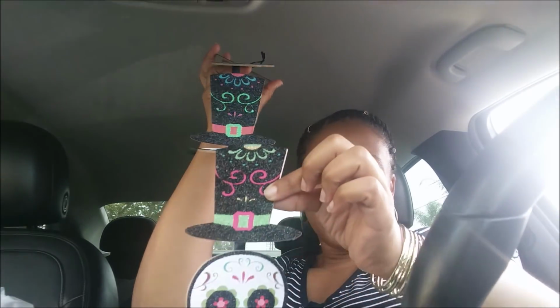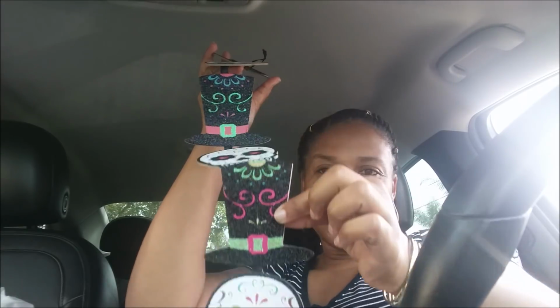And Lord knows I was like, girl, you don't need to be picking up no Halloween stuff. But I did. And then this one I think is really, really nice. It has the sugar skull, like skeletons. He has a top hat. I love those colors. And then you have another one, so it's a total of three skeletons all wearing hats. And I thought that was cute. So I had those put in a separate bag just because of the glitter.